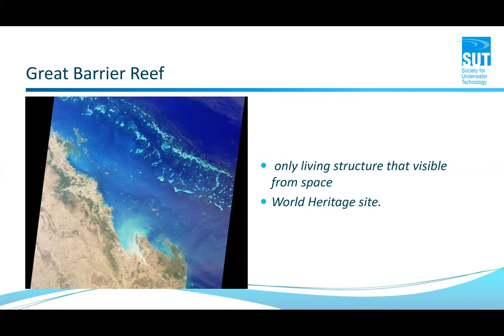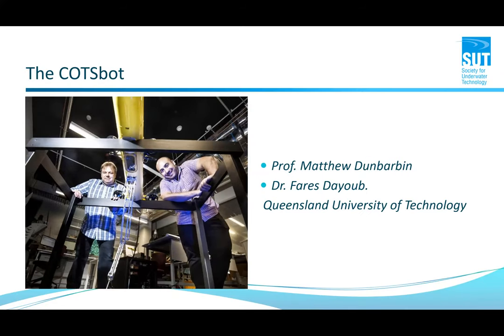And this is the project. Excuse me. It's called the COTSbot. And these are the two gentlemen who thought of this wonderful piece of equipment. It's developed in conjunction with the Great Barrier Reef Foundation. This project evolved over a couple of years, and it's designed specifically to solve a particular pest problem. And those of you who know the Great Barrier Reef probably know what pest I'm talking about.